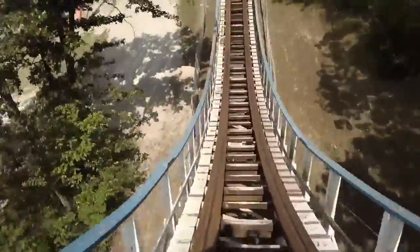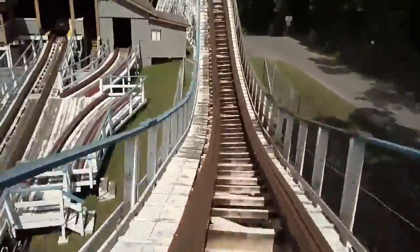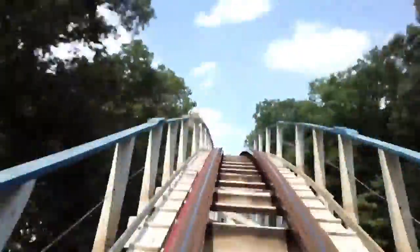It's really fun. This one's a classic. It's a really enjoyable ride. Personally, it's one of my favorite coasters. It's not in my top 10 or anything, but personally, it's one of my favorites. It's just a classic ride. It's one I really enjoy.